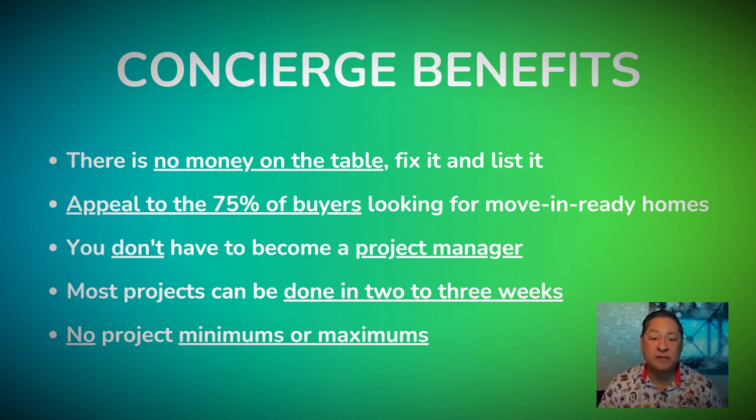Also, your house is going to appeal to the 75% of buyers that are looking for the move-in ready turnkey homes like we talked about earlier. And you don't have to become a project manager and make sure that all the trades are lined up and they get done on time and all that crazy stuff. I mean, who are we kidding? That is the stressful part of doing a project like this. And that would just make it more and more stressful.